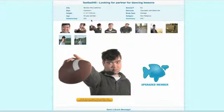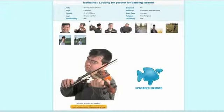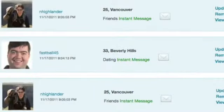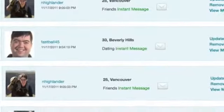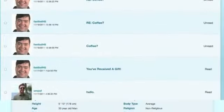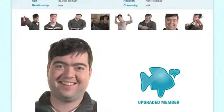Okay, let's start with your images. The first thing women are going to see is your main profile image. Your thumbnail photo is shown on the top bar of images, which is shown on every page on the site. It also appears on Meet Me, in Matches, and beside all of the messages you send. Make sure this photo is your best.